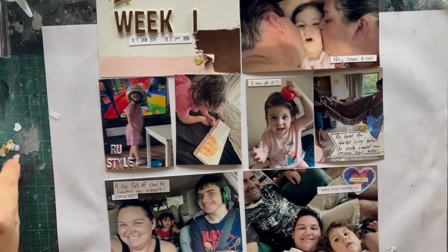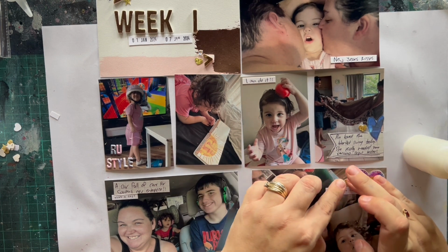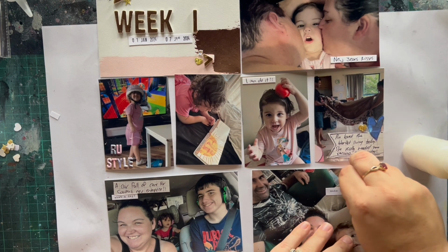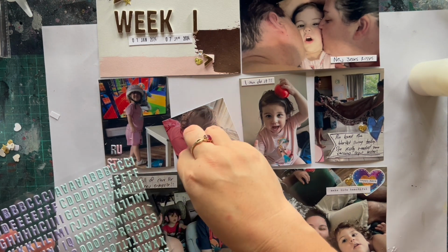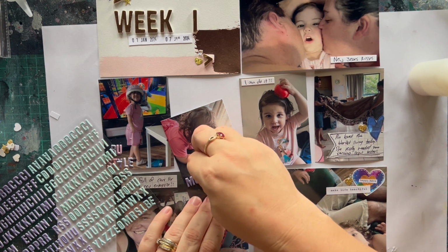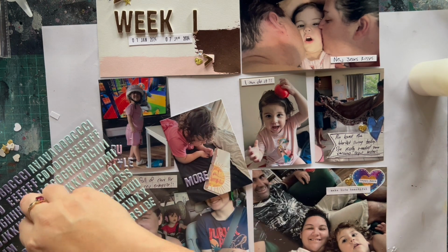Another thing I wanted to remember is on the very right side, the 3x4. That is a picture of my husband and I swinging Ruby in a blanket. Ruby is a big sensory seeker. I do think she will end up with an ASD diagnosis just like the boys. And as part of her evening routine to help her regulate, we swing her in a blanket, and she absolutely loves it. And that's something I wanted to put in the album too.